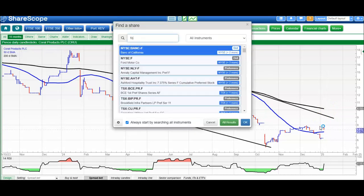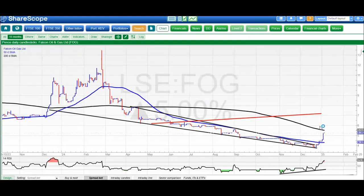Moving on to a stock which is in a rather more obvious recovery mode, a broadening triangle base here for Falcon, and the top of the triangle there at 7.1 pence, looking for that by the end of next month or even sooner, especially while we're above post-October resistance at 4.75 pence. So above 4.75, looking for 7 pence plus on FOG.